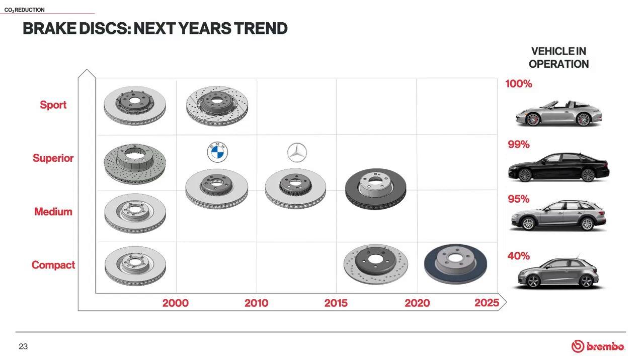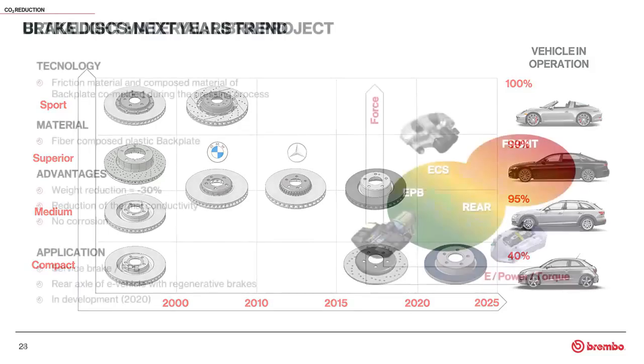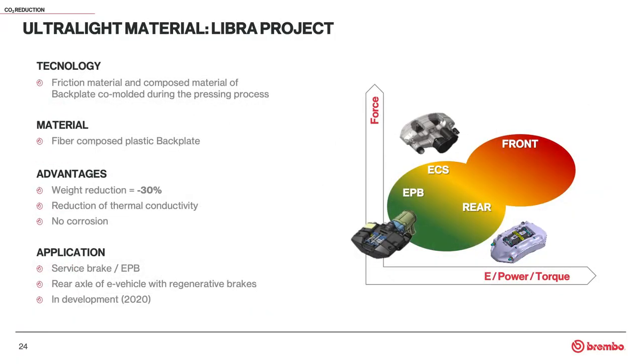This will clearly open up a major new opportunity for those players who manage to keep pace with changing requirements and have the skills, know-how, and technology not only to follow, but above all to shape these developments. Research aimed at reducing the weight of braking components is obviously not confined exclusively to brake discs, but involves other components of the braking system as well.